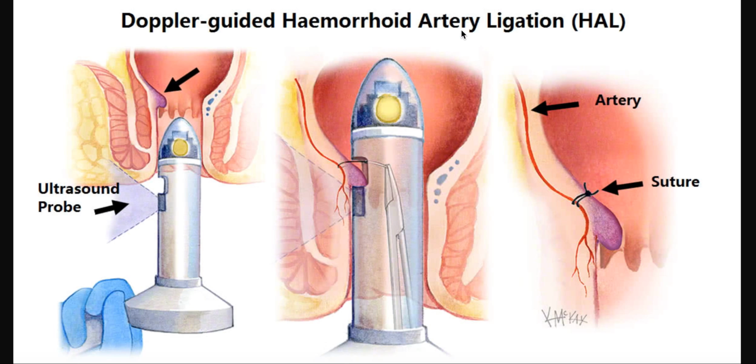Now, if we move on to the hemorrhoid artery ligation, what this one does is using ultrasound, this device here, the doctor will locate where your internal hemorrhoid is. Obviously, this is an internal hemorrhoid, and basically just, as you can see here, tie that hemorrhoid off. That works kind of like the banding. The hemorrhoid winds up dying, and you're good to go. So this is another decent way to get rid of your hemorrhoids, using ultrasound and tying the hemorrhoid off. So might not be a bad idea to discuss this one with your doctor as well.